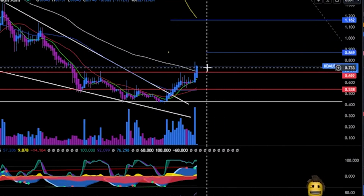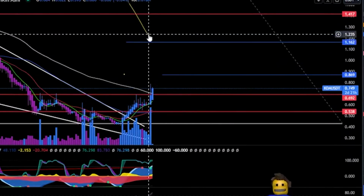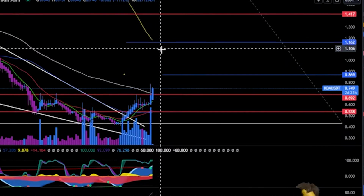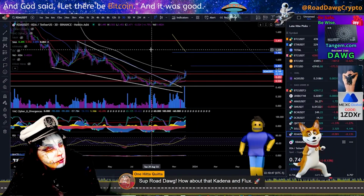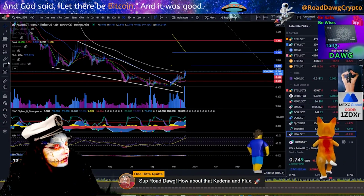So I would like to point out that $1.16, well, that moving average is corresponding over here with this 3-day 200 moving average. Ooh, that's spicy. Could that be an incentive to get us up there? Could that be the confluence that we need to reach that target and stay at? Could there be a trade here?